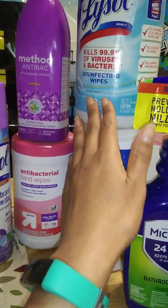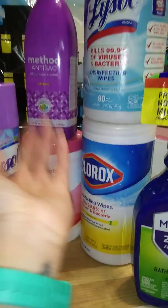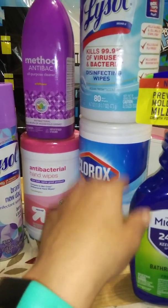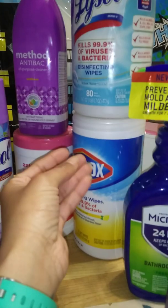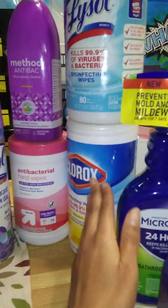And again, like I said, they do the same thing. Clorox, Lysol, they're going to disinfect and kill the germs. You have to wipe the surface completely, you guys, until it's wet, and then allow it to just regularly air dry to kill the germs.